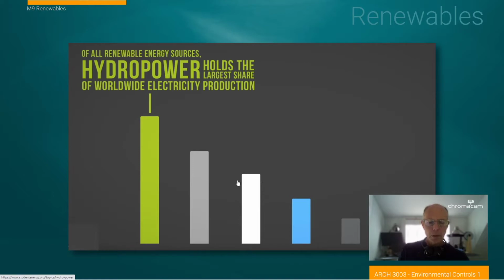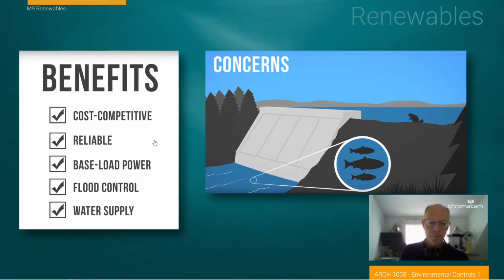So it's important also to know that hydropower is a really significant part of our renewables. When you look at the whole makeup of renewables, keep in mind though that our renewables are still a small fraction of the electrical and energy that we produce in this country. Most of our energy still comes from gasoline, coal, and natural gas.